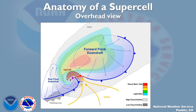Out in front of the storm, we have the forward flank downdraft caused by the evaporation of rain as it cools, falling towards the ground. Then also the rear flank downdraft towards the back, which we'll get into both of those a little bit more in the next coming slides. And there's also the inflow going into the storm, which provides warm, moist air to the main part of the updraft to keep it surviving.